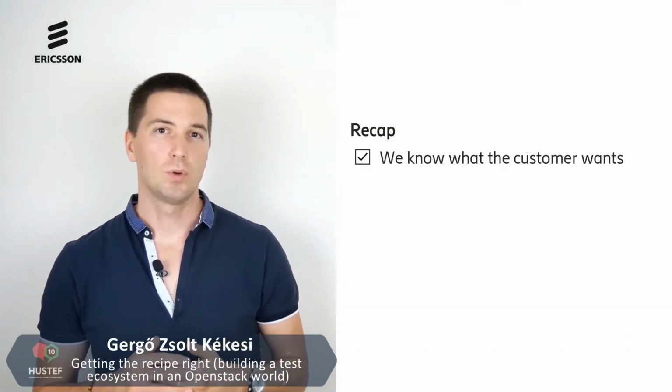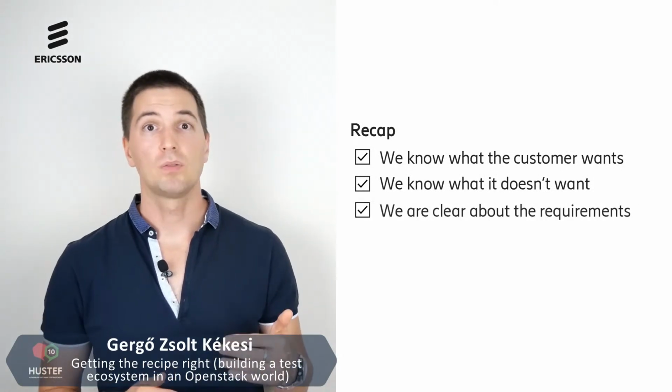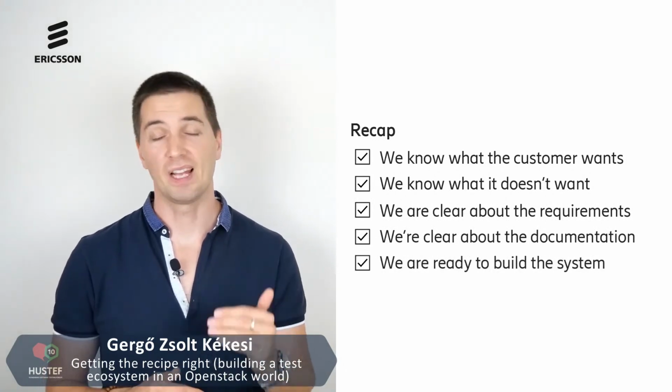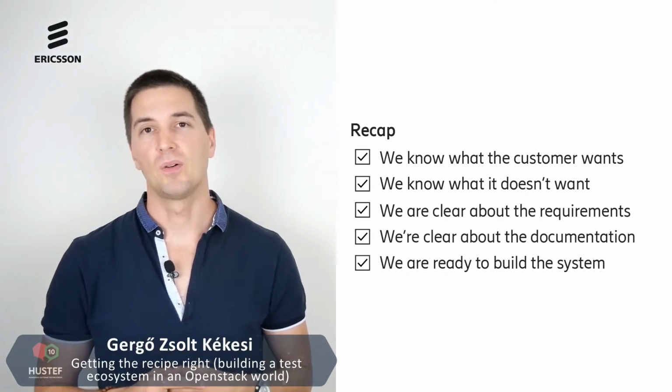We know what the customer wants. We know what they don't want. We are clear about the requirement. We are clear about the documentation. We are ready to build a system. We are ready to cook. Let's build this system now.